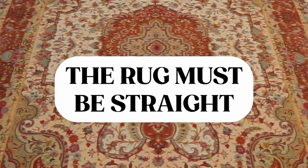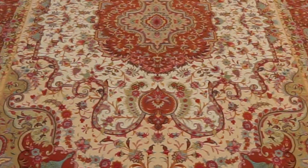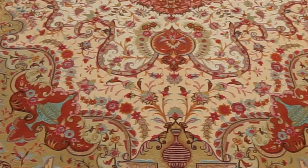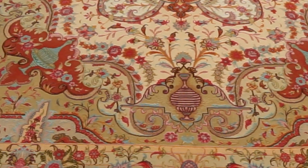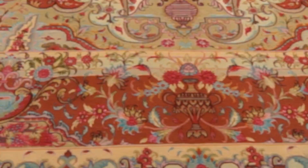The next thing is that the rug has to be as straight as humanly possible. Of course, these are rugs made by hand, so they're not going to be perfectly straight like a machine-made rug, but they should be pretty straight. Also, another thing you want to take a look at is the pile of the rug.